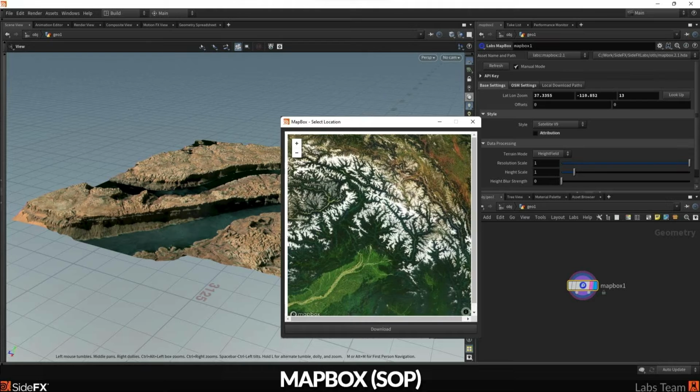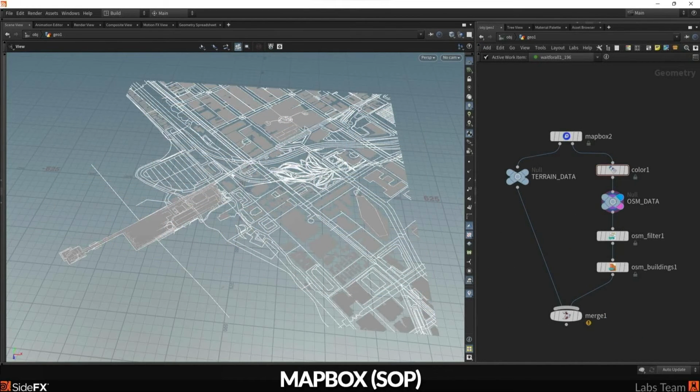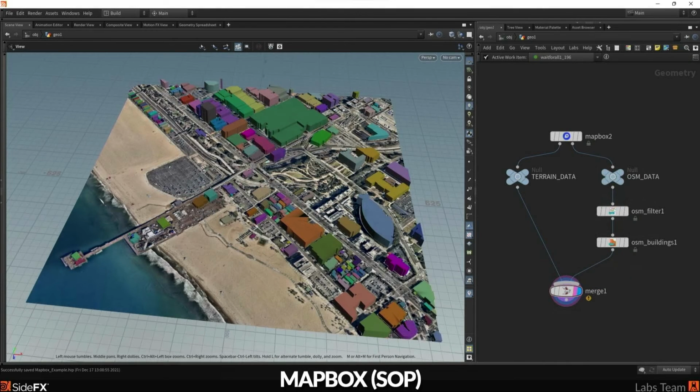So, here's an example of bringing in Mapbox data. You can bring that in and visualize it within Houdini. You can look at it from a couple different points of view. Here's Mapbox with OSM data, in this case buildings as well as landscapes, and starting to set that out. Once these are set up, it's a tool to just go and get the information, bring it in, and you're ready to go. You could have done it before by outputting with a certain format, importing, doing this, doing that, but these SideFX Labs tools will streamline that workflow, make it much faster, much easier.